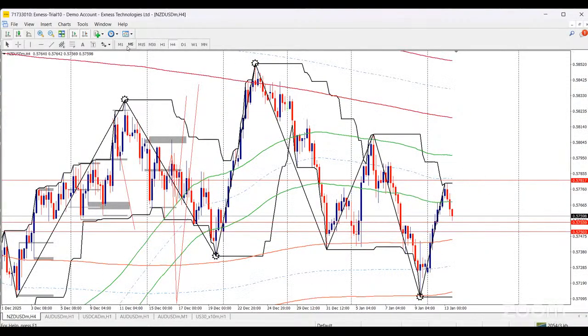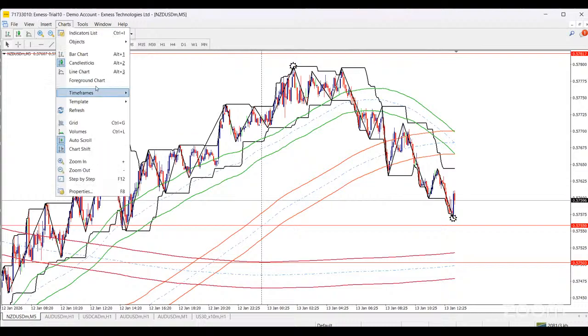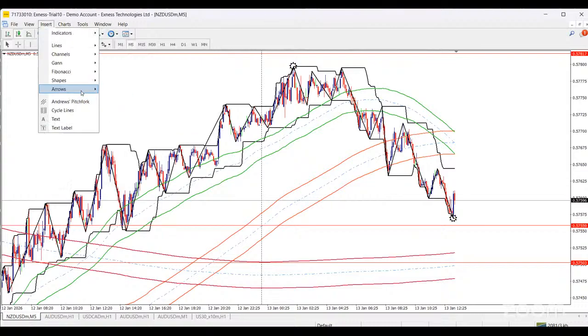Yeah. So looking at that, let's go to M5 and mark out the 4 basic levels that we love to mark out every time.